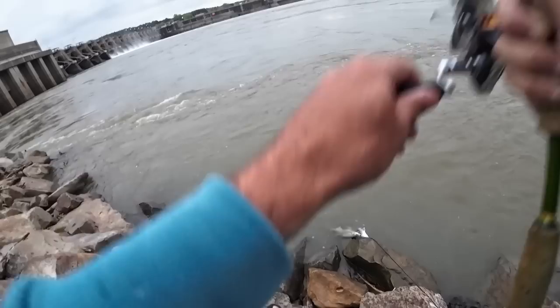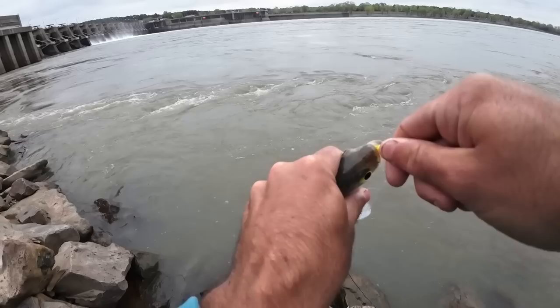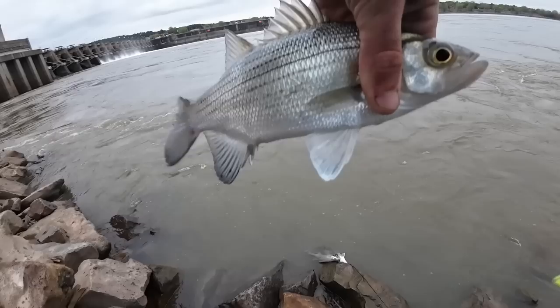There we go, another white bass. Little guy. We're looking for some more bigs, but we'll take it. I mean, I'm literally just letting it drift and just shaking it, barely reeling it. Because if I reel it, I'll reel it all the way in. We don't want to do that.